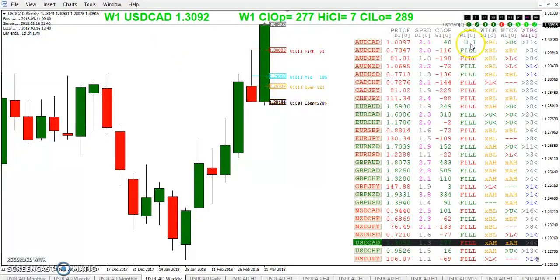And as we can see here, we did have one no fill on the weekly. You can see there's been some nice movement off the weekly open. I mean the pound pairs, a couple of them have really moved. Canadian pairs, some nice movement, especially the dollar Canadian. Nice move.